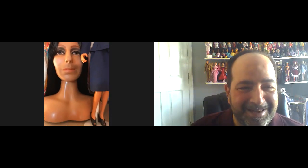Now, is that from Mattel or Mego? These are Mego. Even that head? Yeah, even the head. All these dolls' heads that you see up here, Sonny and Cher, Diana Ross, Farrah, whatnot, these are Mego up here. Yeah, I love Mego, especially superheroes and Planet of the Apes.